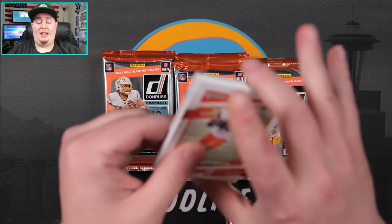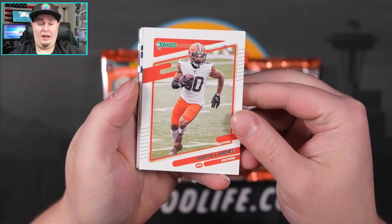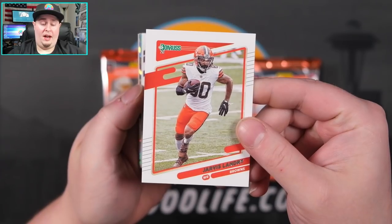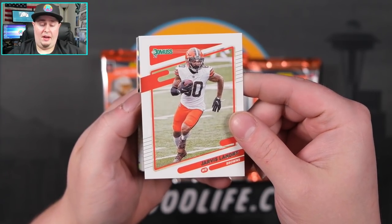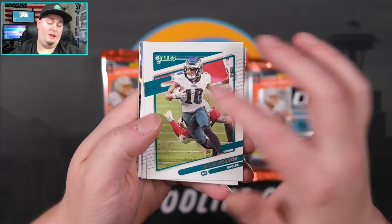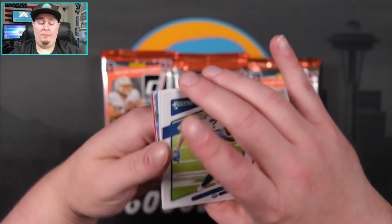So we will take a look at the design. We've got just a design that we saw in 2021 Panini Baseball. So this design is not super new. I do like the design. Paper cards, thin cards. The design's good. I like how the players pop out of the design into the white space a little bit. So we have Jalen Reagor.